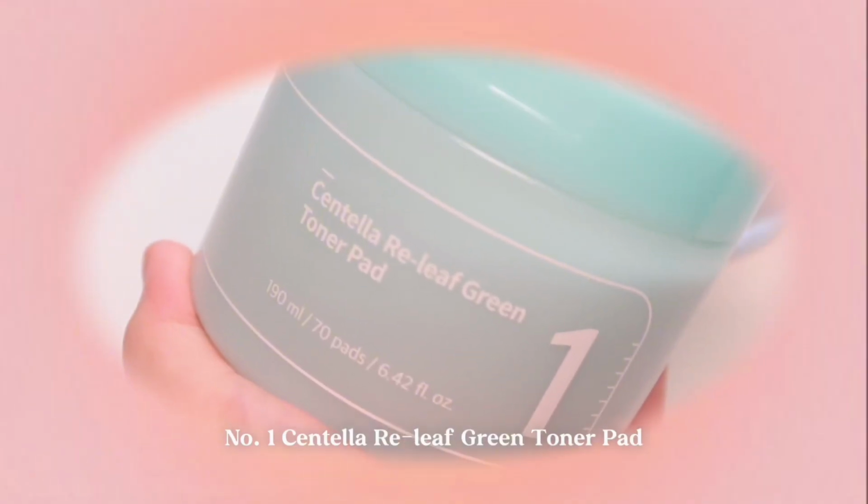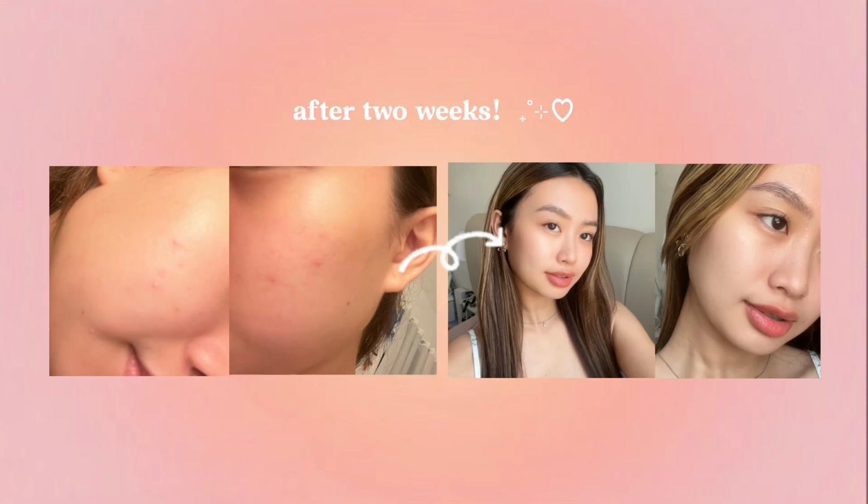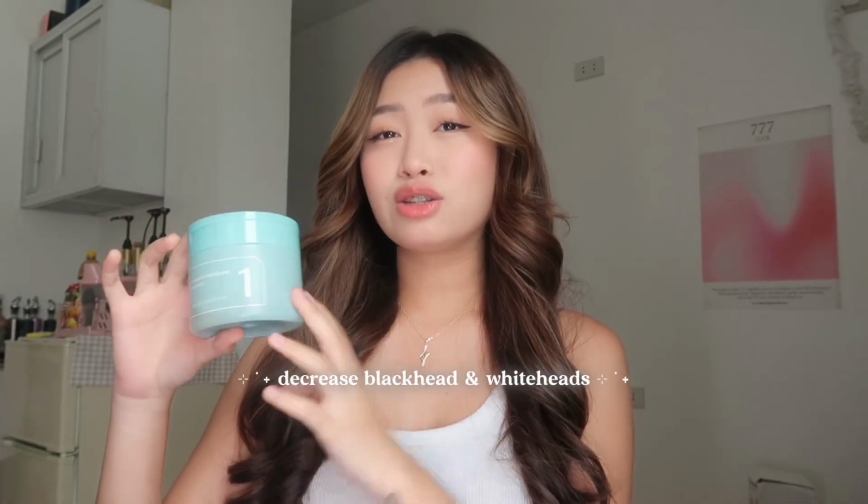So lastly guys, to fully prevent my acne breakout, I use this #1 Color Relief Green Toner Pad to cool down my skin from irritation and relieve my skin from too much sun exposure. So I like to use this with the soothing cream kasi maganda yung combination nilang dalawa. And I also have the liquid type of this toner, but I like the combination of these two kasi I feel like mas nag-work sila together. And it's a quick fix also. Plus, mas okay kasi sa akin yung ingredients niya kasi more on soothing and calming siya. Nakaka-decrease din siya guys ng mga blackheads, whiteheads, and nakakontrol niya rin yung sebum production natin.